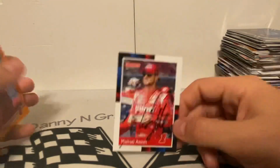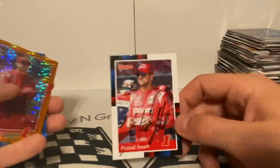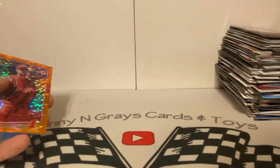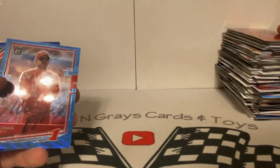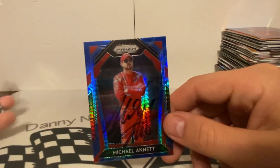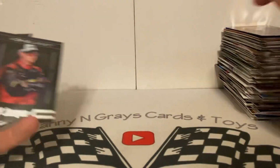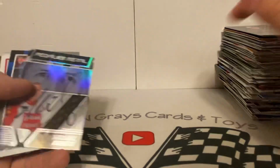And then Michael Annett. Glad I got him. Didn't knock out everything that I had of Michael, but I would rather get my cards, I guess, over my hero cards, but it's okay. As you know, Michael Annett is retiring after the end of the season, but he did tell me that he's going to try to do maybe a few one-off races or something. He's not going to completely run away, but we'll see what that holds. We know how that is.